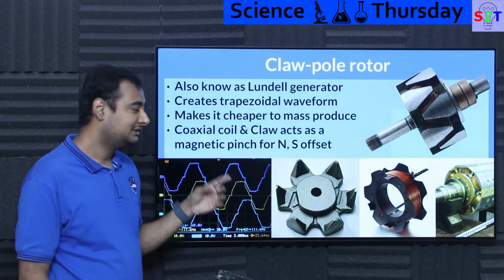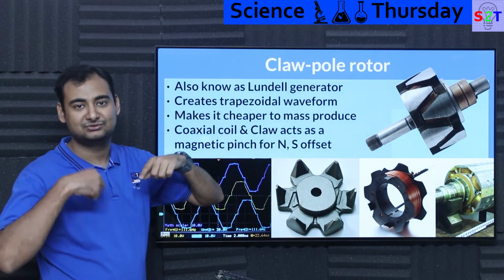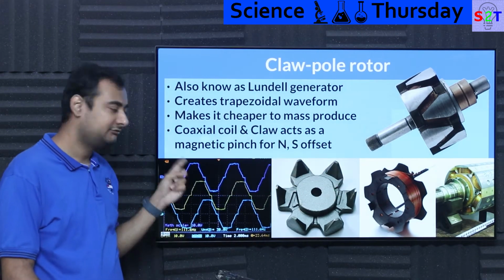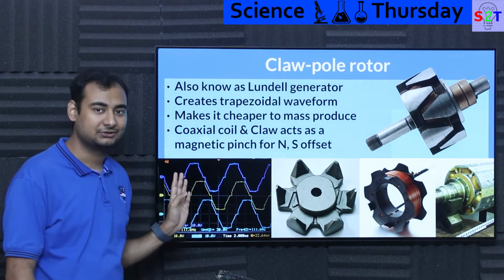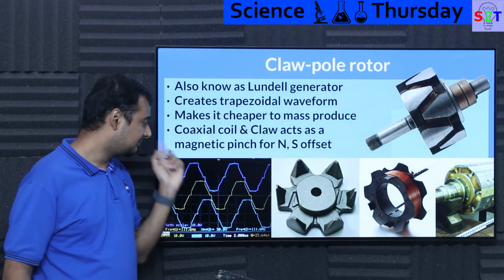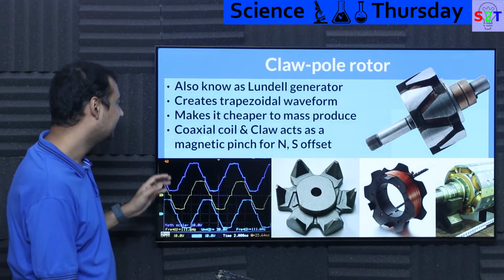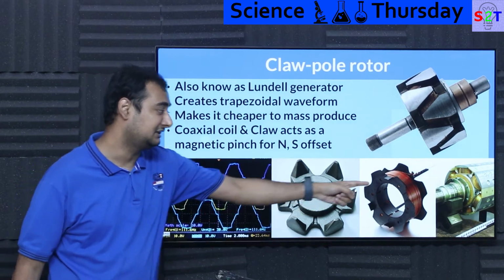It's super cheap to make, and just utilizing fancy metallurgy, you can create a scenario where you do not have to have fancy coilings. Now, the consequence is it does create a trapezoidal wave, which you do desire for DC, but you can never use this for AC systems. It will cook your electronics. So that's why we utilize claw pole rotors. I provided a video down below where a person does the waveform analysis directly. It allows it to be mass produced easily rather than a salient pole system.